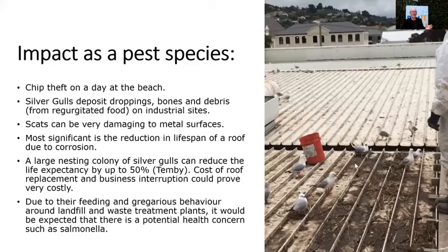In fact, a colleague of mine by the name of Ian Temby did a tremendous PhD on the impacts of seagulls in the built environment here in Melbourne. It's an interesting read, but also some of those impacts are far reaching. Over the last decade, the number of seagulls in Melbourne has not only increased dramatically, but their area of distribution, or the location of these nesting rookeries, has really expanded with just the availability of food and the sheer numbers of birds themselves.